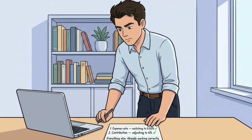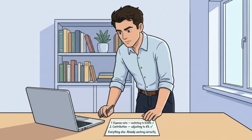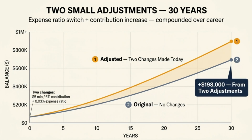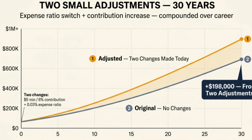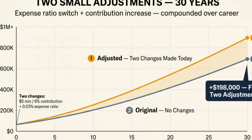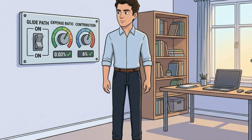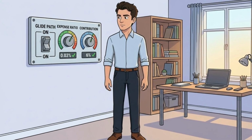You set it up on day one and you did the right thing. You captured at least some of the match. You picked a fund. You left it alone. Leaving it alone is part of the strategy. Do not touch it during market downturns. Do not check it daily. Do not move it based on headlines. But leaving it alone is not the same as never examining it. The 3-hour audit is not a disruption of the strategy. It is the completion of it.